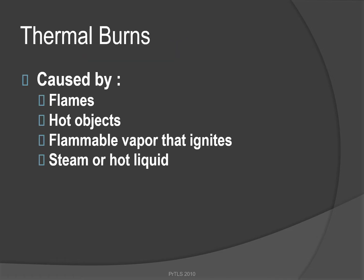So the most common is the first type, which are thermal burns. These burns are caused by flames. You can have a deep burn from flames itself, or you can have contact burn from hot objects, or you can have burns from flammable vapor, or you can have scald injuries from steam or hot liquids.